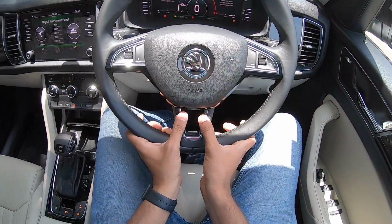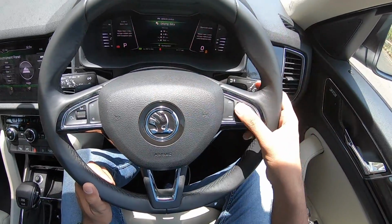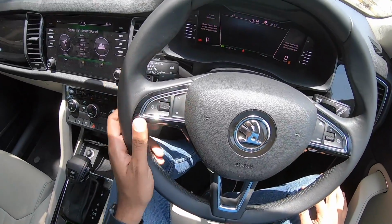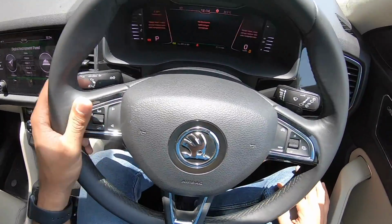Steering feels nice to hold. You get this chrome treatment here, and these are actually the controls for the multi-information display here. Multi-information display has a lot of info. You can browse through everything you want, and this is obviously for the assistance menu. Meanwhile, these are the controls for the audio system. This is for voice recognition. This is to increase the volume. This is to go ahead for a track. This is to go back on a track.